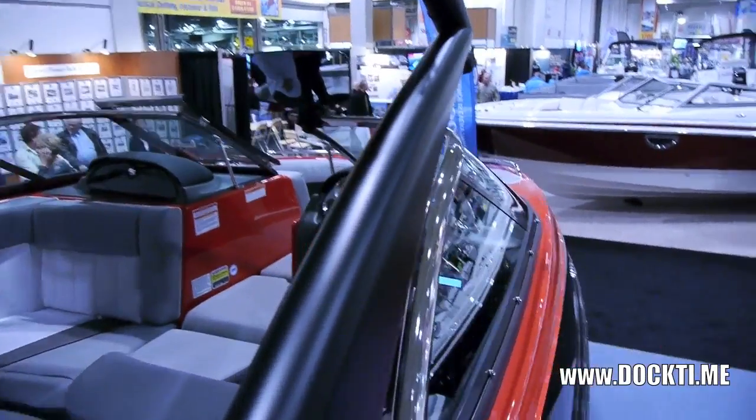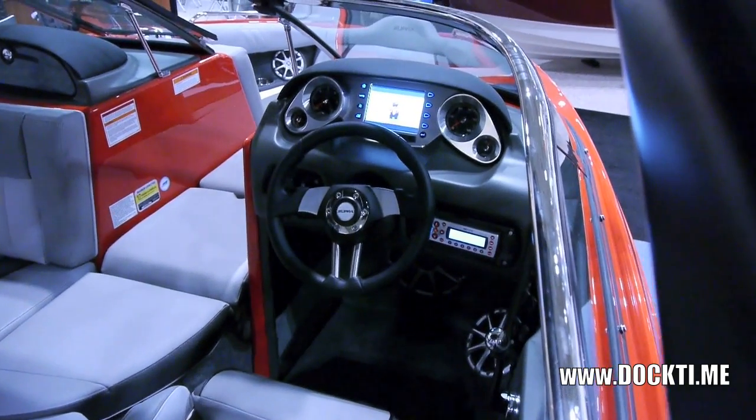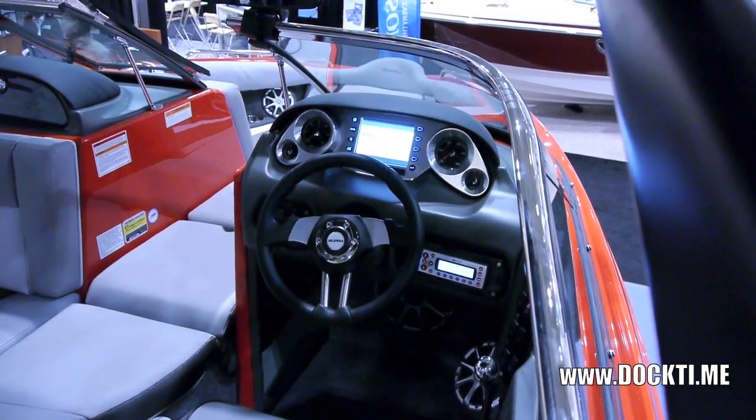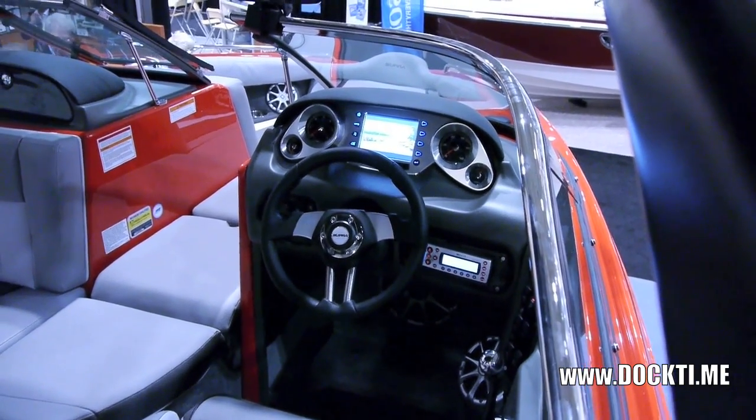And with the amount of ballast that you can put in this boat, stock, and then also by adding extra ballast, you can make a very large wave for surfing. I mentioned the Vision system earlier while we were looking at the 20-foot Supra. Right now it's just on a DVD setting, so we can show the showgoers how the system works.